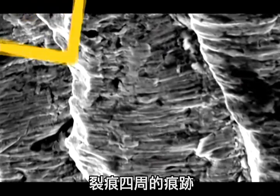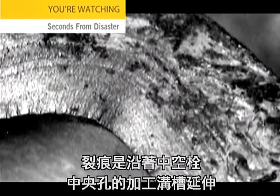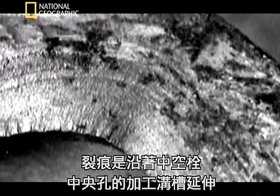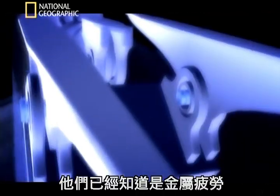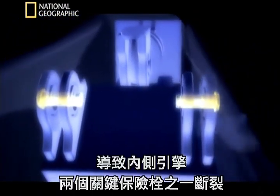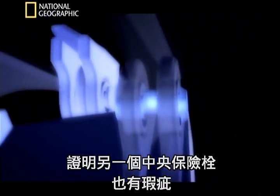The patterns around the fault show all the classic signs of metal fatigue. The flaw started along machining grooves in the hollow pin's central bore. It's the breakthrough the team have worked so hard to reach. They already know that metal fatigue made one of the inner engine's 2 critical central fuse pins fail. Now, they have indisputable evidence that the other central fuse pin was also defective.